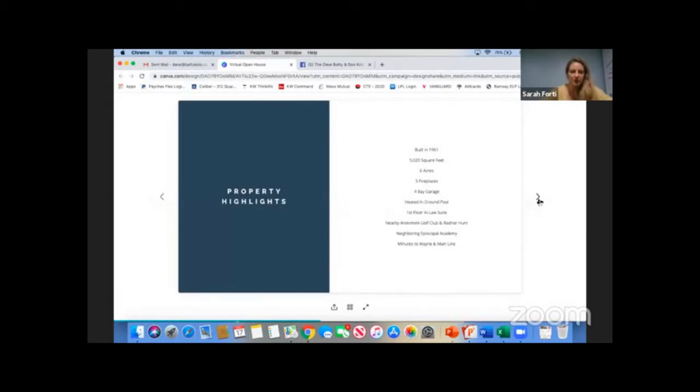I think one of the coolest features of this property is there's 5 fireplaces. So I've always thought that was fascinating. There's one in the master bedroom, there's one in the den, the dining room, one in the basement, and one in the living room, which has been turned into a family room. So I think that's really cool.